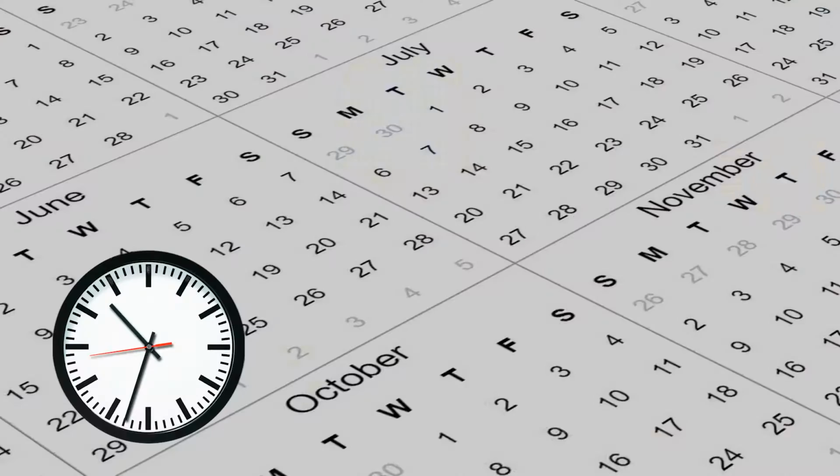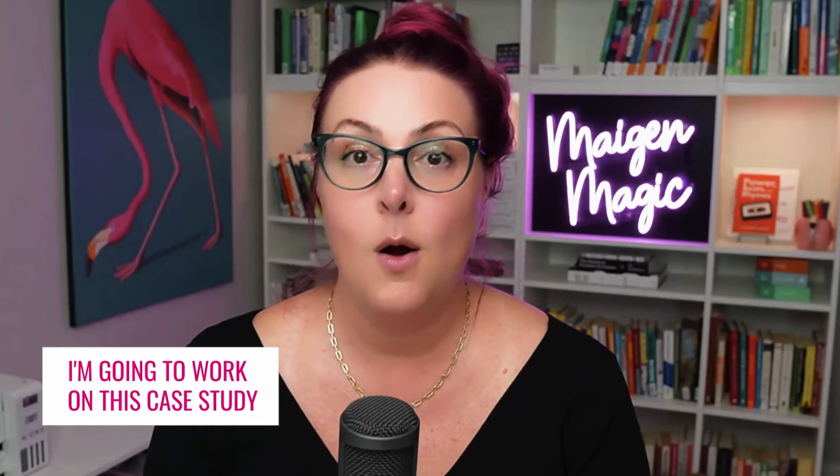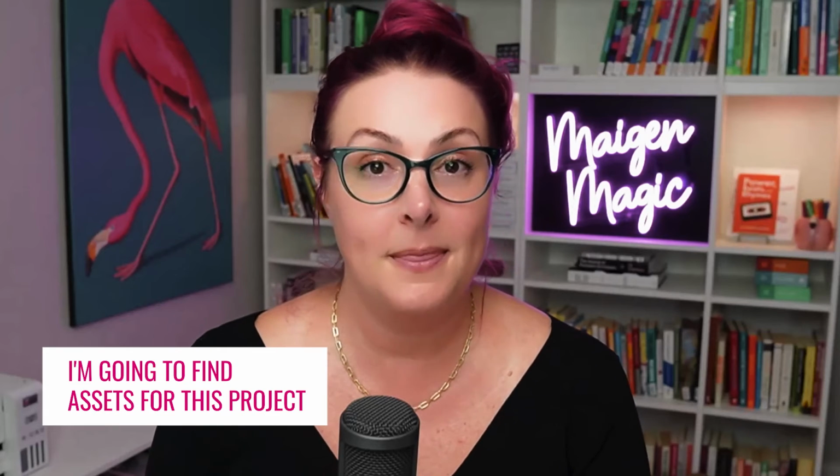After you set that date, it's crucial that you actually set aside the time on your calendar. Put blocks of time on your calendar where you know you're going to focus, and set an agenda for those times. If I just have blocks of time on my calendar and I don't set an intention for that time, it is probably spent on YouTube. So put an agenda in that calendar invite for yourself and say, I'm going to work on this case study, or I'm going to find assets for this project.